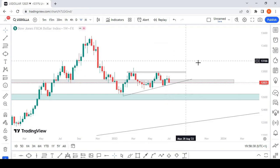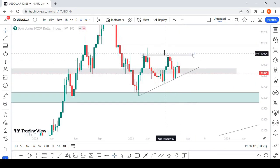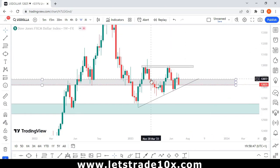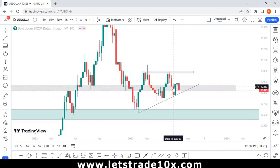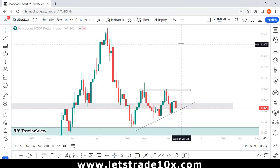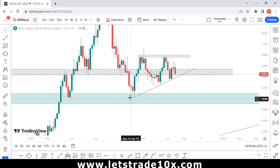If you've been following this channel, I've been calling out these two zones here, this resistance above and this trend line below. I'm waiting for price to take out this resistance above, because if we do, which simply means we have created a new higher high breaking above this previous high, then I'll expect price to rally all the way to the upside. And if we break below this trend line, then I'll expect price to keep dropping all the way to the downside here, at least to 12646, right?